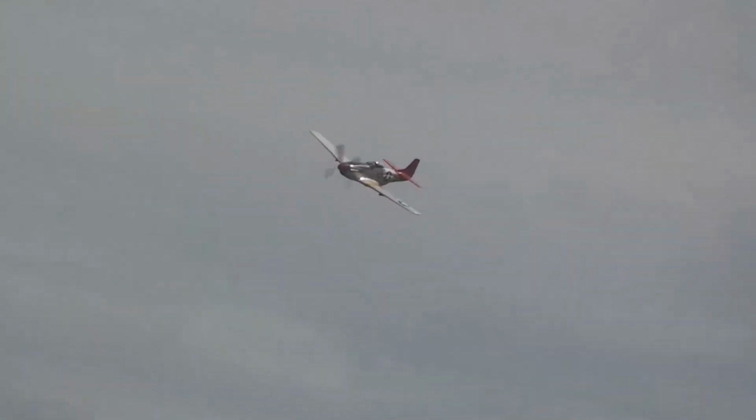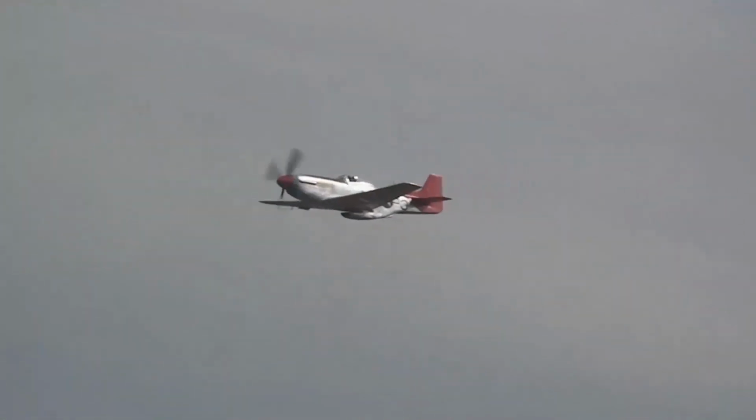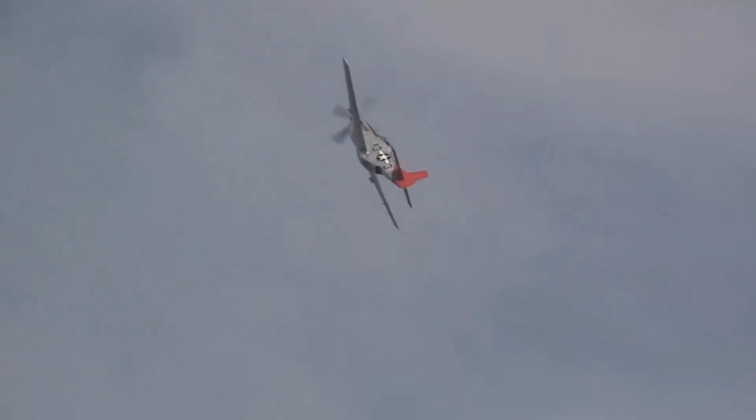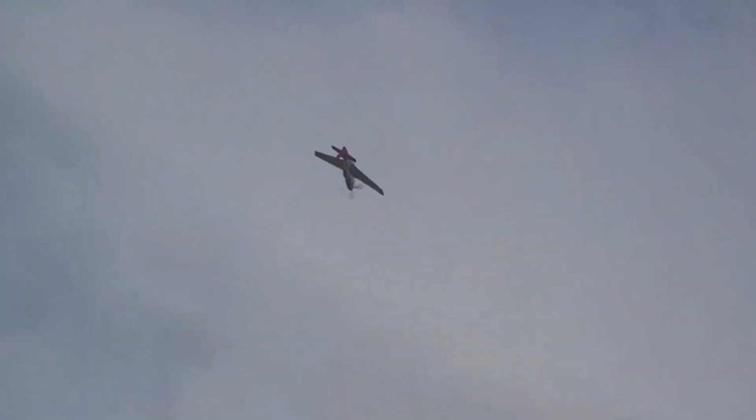The Second World War is quite phenomenal. The aircraft given that red tail for recognition purposes. Some 15,000 pieces. And this is an original red tail aircraft.